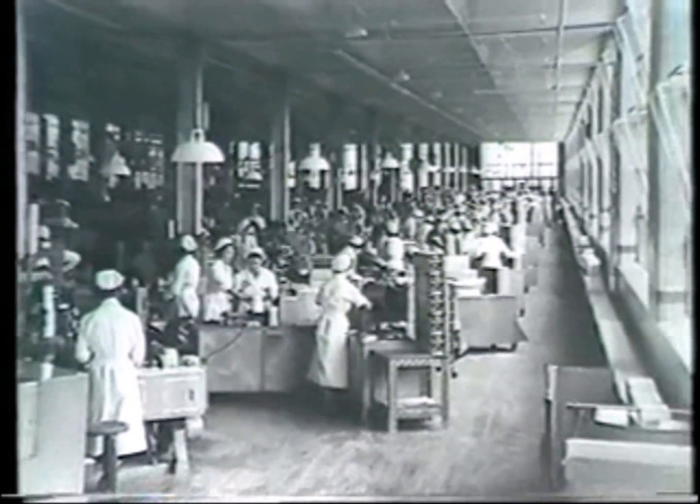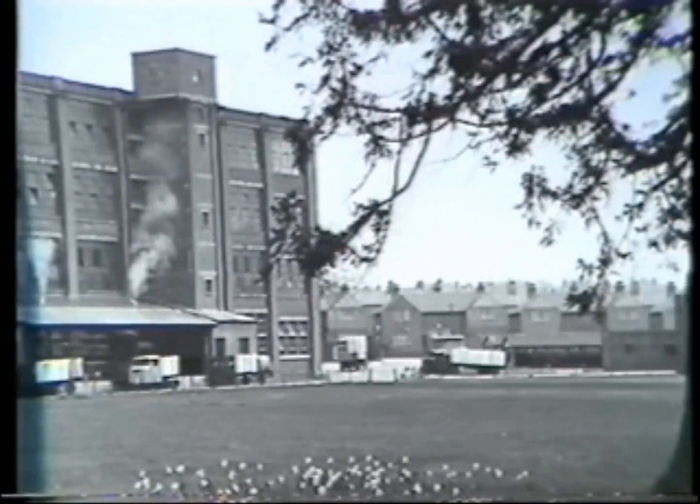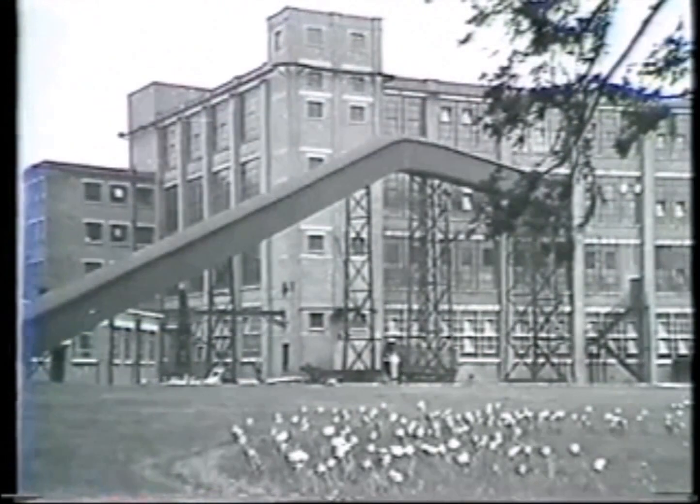BAT has manufactured cigarettes and tobacco products in Southampton since 1913. The move to this site came in 1926, and production in the existing factory began in 1928.